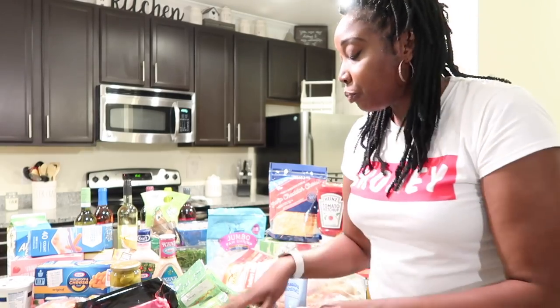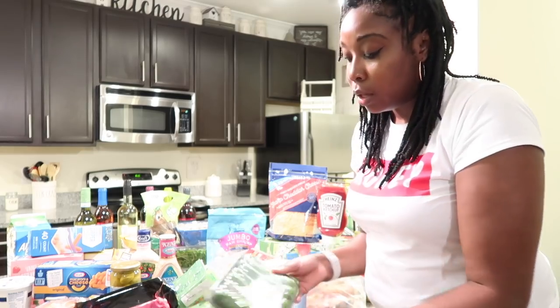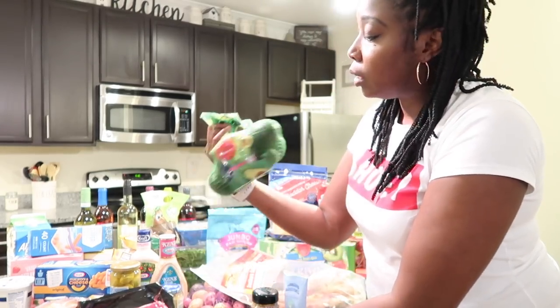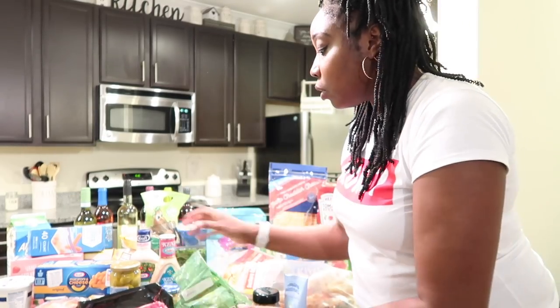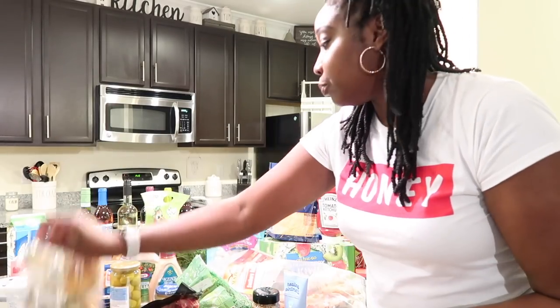So I'm back home. I had to run to the store and get a couple things. I didn't think I was gonna get this much stuff. I stopped by Lidl, one of my favorite stores ever, and I just wanted to show you guys what I got. Quick grocery haul. So I got these baby cucumbers. They were 99 cents on sale. Avocados, steak, bread. The bread was like 65 cents, y'all.